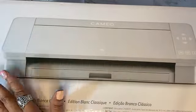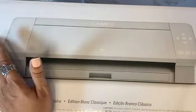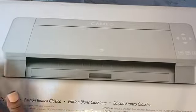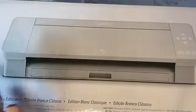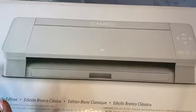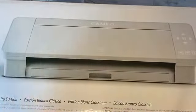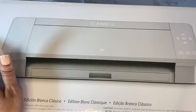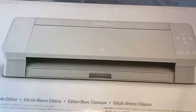So everyone has gotten a stimulus check pretty much. I don't know who hasn't gotten one. And so when budgeting my stimulus check, I budgeted $200 for myself to invest back into my business to make more money, or into something that I really wanted. And so I was like, well, let me get a Cameo. I have the Cricut, let me get a Cameo, and my budget was $200, y'all.